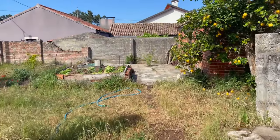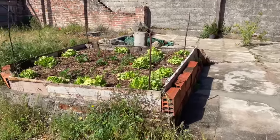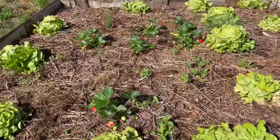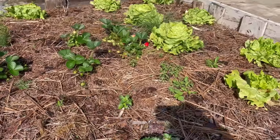And back here in the back part of the garden now, here is the temporary vegetable garden, and you can see everything is growing so well. And the strawberries, wow, the strawberries are coming on. Look at this. Strawberries are coming on so nicely.